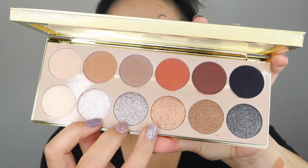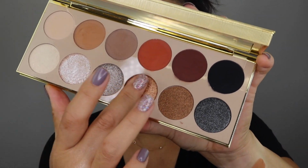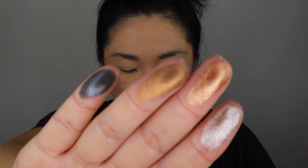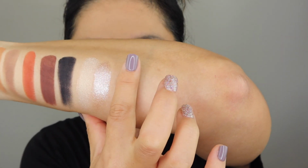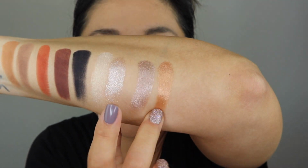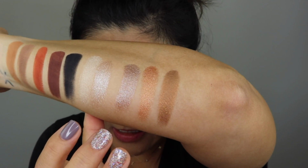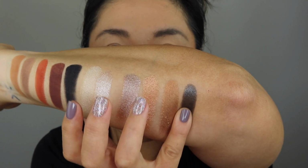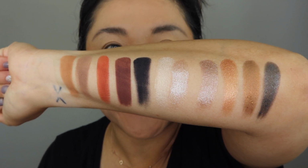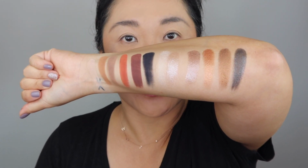The next 3 are diamond sparkles, and these are metallics. So let's do these 2 sparkles and these 2 metallics. And that's what those look like. This is a taupe diamond sparkle, a copper diamond sparkle. This looks like a pearl shade, doesn't it? A bronze metallic, and a gunmetal metallic. You guys, these swatched beautifully. I have to say I'm impressed with the swatches so far.